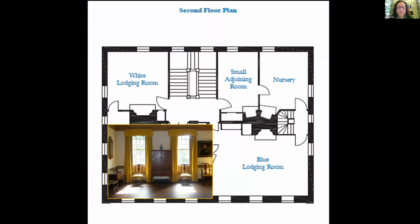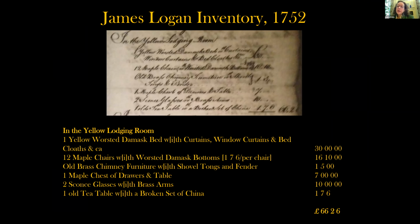And here, laid into the plan as well, is James Logan's inventory. I'm sorry I don't have a really nice clear picture of this. This was taken under glass, and I should try to get a better image for these slides. But we're so lucky at Stenton to have this documentation that tells us what the rooms were called, what was in them, how much objects were worth at the time of Logan's death.